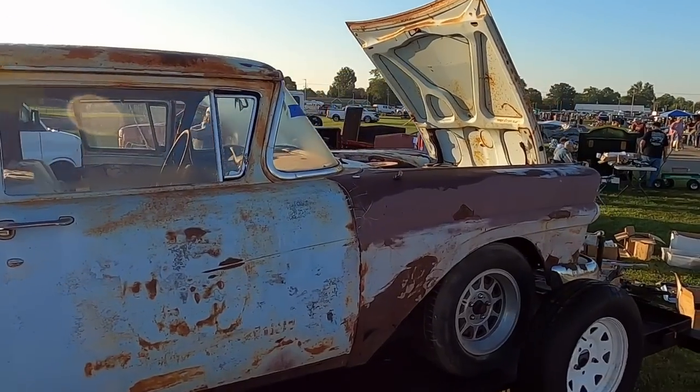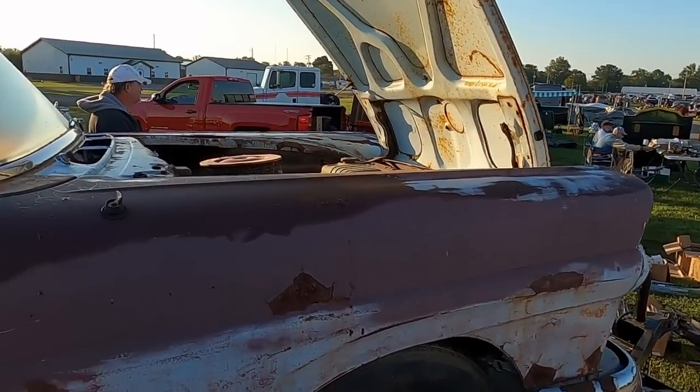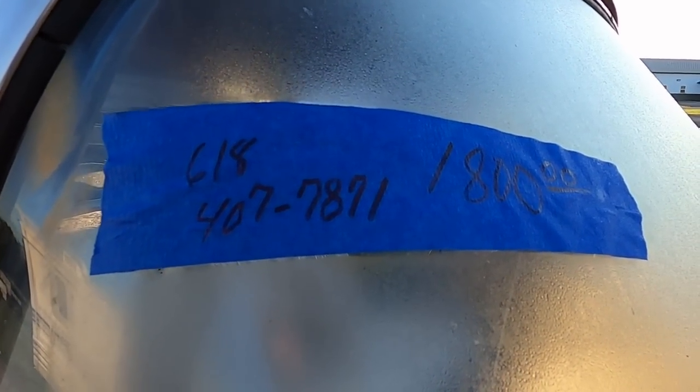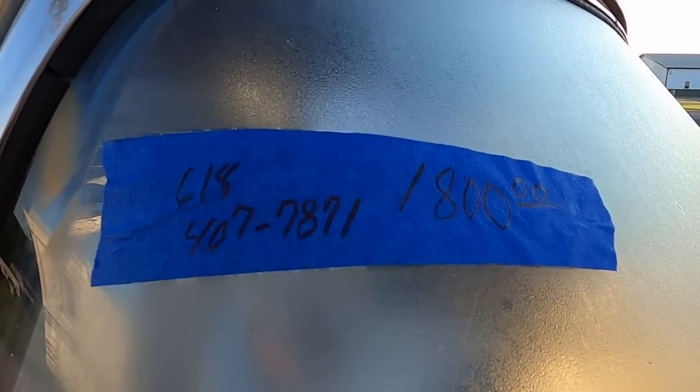Get a little info here. Another 40-some Ford truck. There we go. 1800. 618-407-7871.